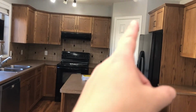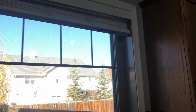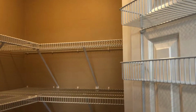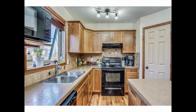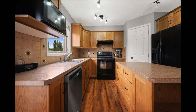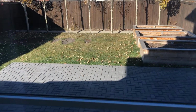In the kitchen, again, paint the door, walls, trim. This is a new dishwasher because it broke on us. New blinds for both here and in the dining room there. Everything else is the same. Peek outside. We built the garden boxes. We took the deck down because it actually was not in very good shape. We put a stone patio. I'll take you upstairs now.